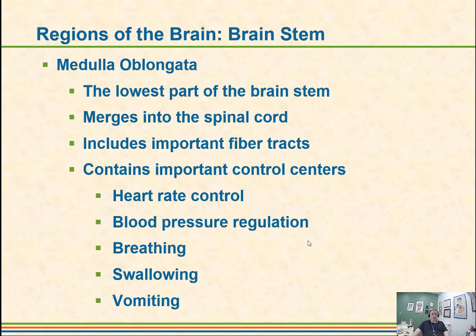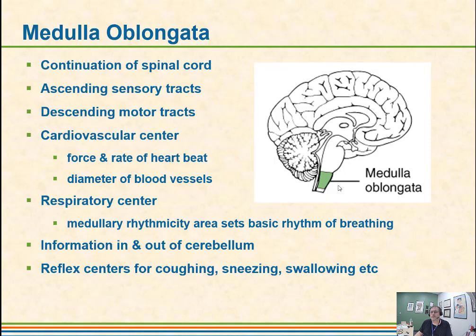Now, the medulla oblongata is the lowest part of the brain stem. It merges into the spinal cord, and it has some fiber tracts that contain some control centers like heart rate control, blood pressure regulation, breathing, swallowing, vomiting. So again, a person could be brain dead, but they're still going to breathe. And if you put something in their mouth, they will either swallow it or they'll throw it up. So again, these are reflex activities. There's your medulla oblongata.